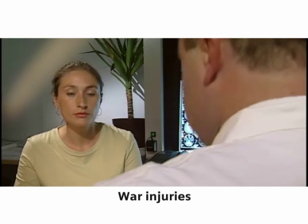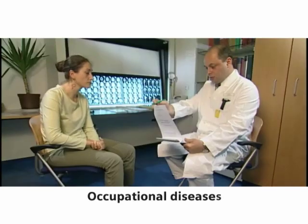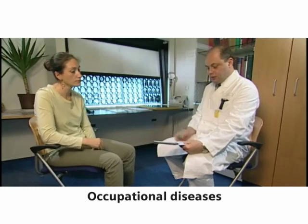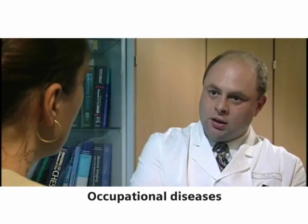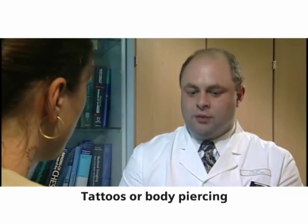Does the patient have war injuries? For example, from shell fragments. Does the patient have any occupational diseases or injuries caused by welding or contact with iron? Does the patient have any tattoos or body piercing?